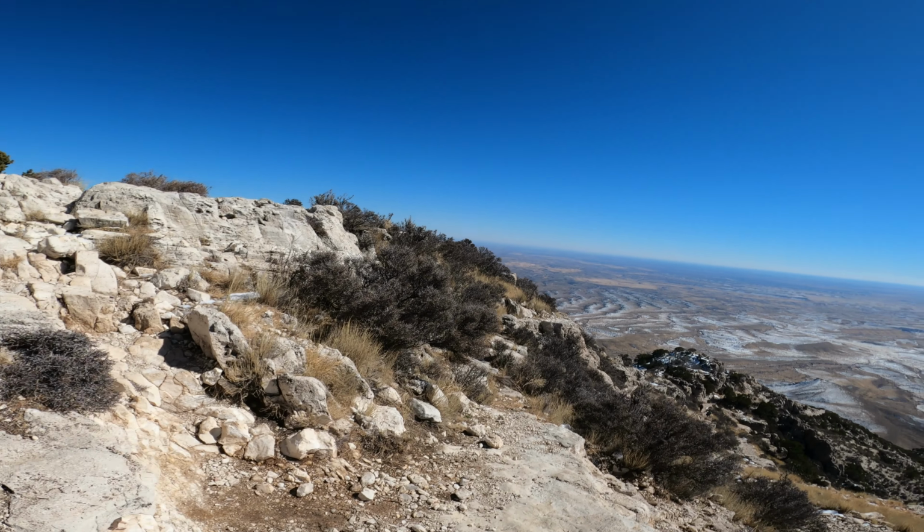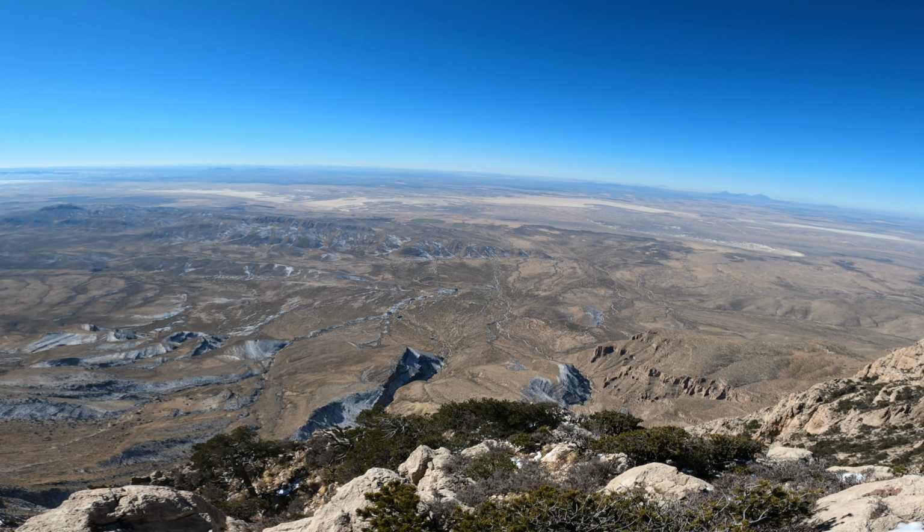There's three people coming up down there. All right, I'm hungry, so I'm gonna have a little lunch. And then we'll decide what we're gonna do on the way down. Get off the west side of Guadalupe Peak. That little house down there is the Williams Ranch house.